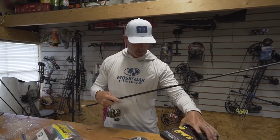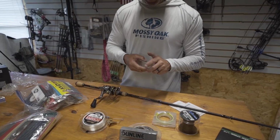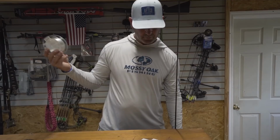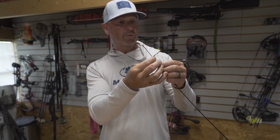Hit that reverse. I'll start with some 12-pound and just put it on the back of the reel to keep from putting all that braid on. The braid is so expensive, you don't want to just tie all that on at one time. So I go fluorocarbon in the back, tie it on and reel on about 40 or 50 yards of fluorocarbon. Then throw a little bit of braid on top of it. And I like that SX1, that Sunline there, because it's yellow. As you can see, my eyes are probably not as good as they used to be, so I could see it.